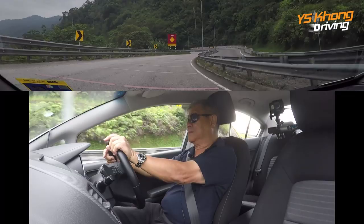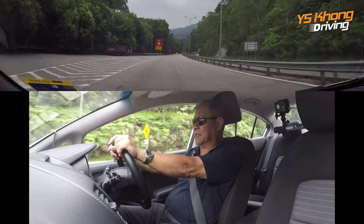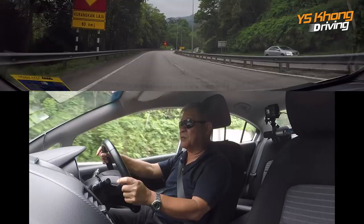Okay, so all in all, this is a pretty nice car. I'm just surprised why people are not buying it. Is it because they think it's a small car because of the 1.6 litre engine? Or are they not used to having a 1.6 litre engine in a seasoned car?